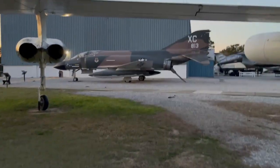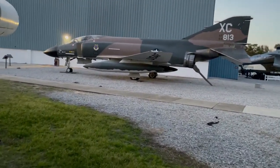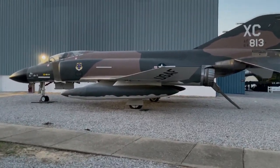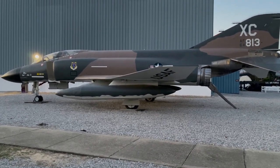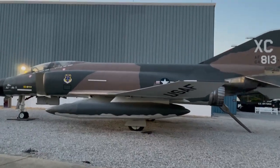Next up, a very famous aircraft that was used for many, many years, particularly in the Vietnam War, by the Navy, the Marine Corps, the Air Force, as well as the Air Force Thunderbirds flew it for a while on their flight demonstration team, as did the Navy Blue Angels. And that is the F-4 Phantom.